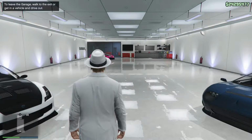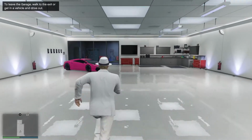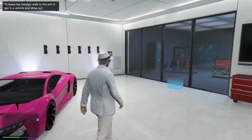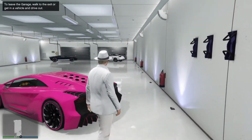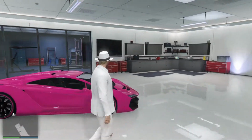Okay, now this is one of the cheaper Pegassis, don't you know? But if you're not aware of this particular vehicle, then you're soon about to be. Okay, there we go, ladies and gentlemen, the Pegassi Zentorno in hot pink, looking rather garish, I would say. Now don't be put off by the colour. This is a rather stylish car, I must say.